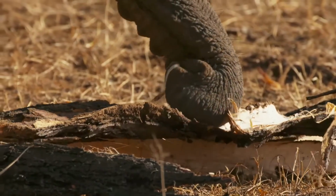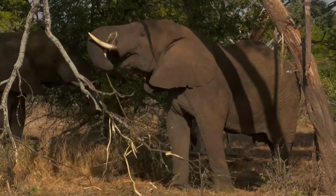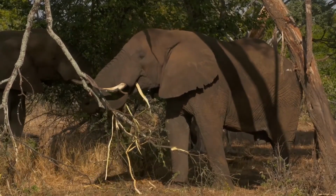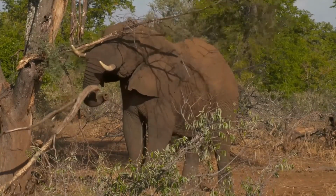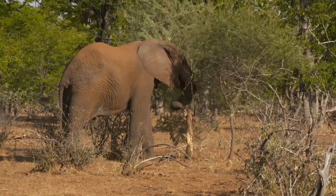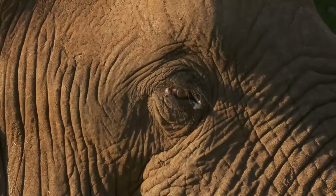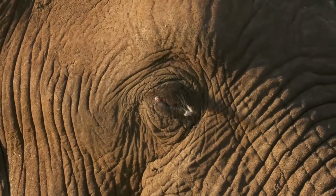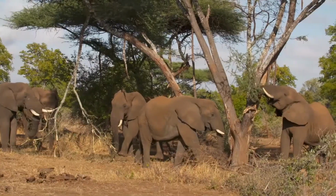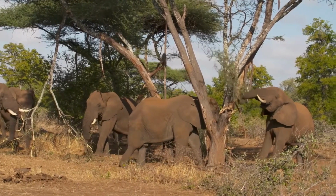Over the past 10 to 12,000 years, roaming elephants have been tearing down acacia forests, turning them into barren scrubland and opening up space for savanna grasslands to flourish. It's a natural process for these giant architects to alter the woodland and change the face of Africa.